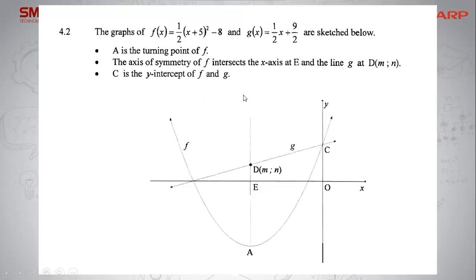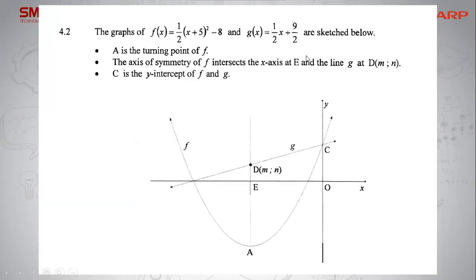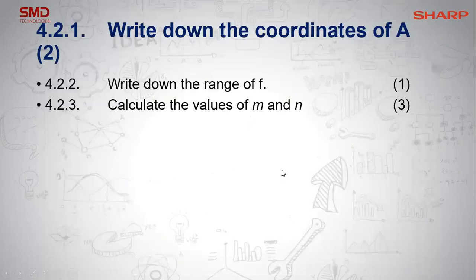Then write down the range of f. Well, f is here, and range is all your possible y values. So it's going to be y is greater than your minimum value, which is -8. So y is greater than -8. Then calculate the values of m and n. So here at A, our x value is -5. So our d value, which is a straight line, is our x value, or m here, is going to be -5. Then all we would need to do to find our n value is substitute our -5 into here and then solve for n.